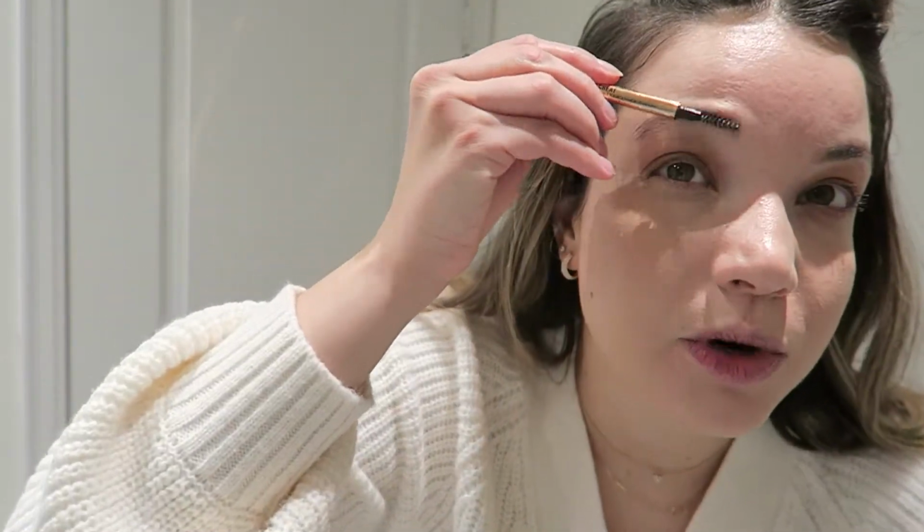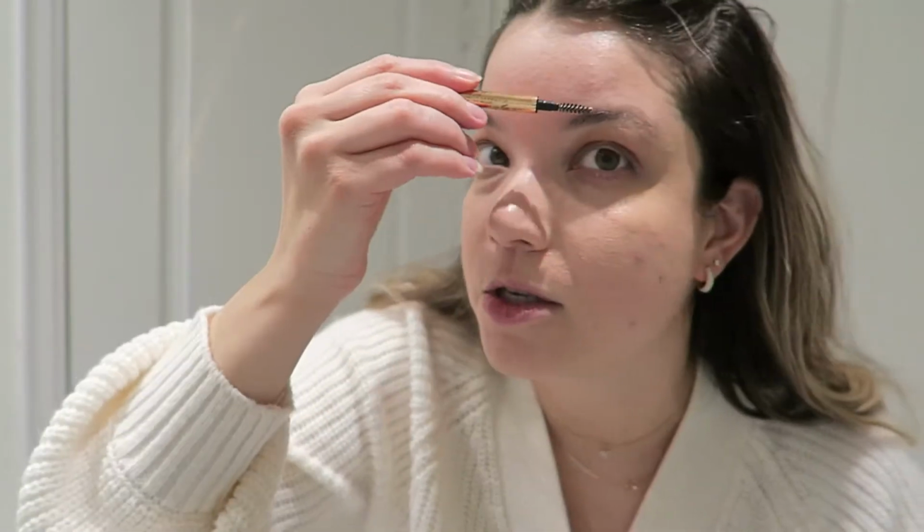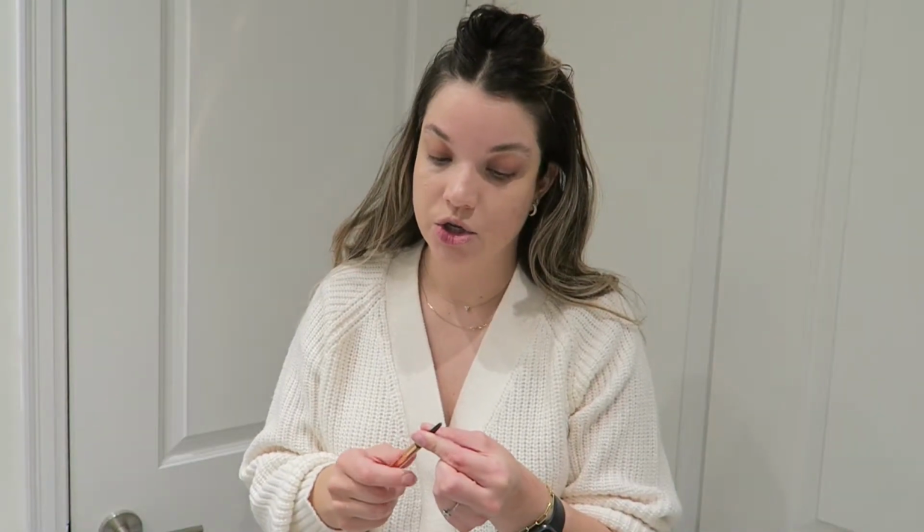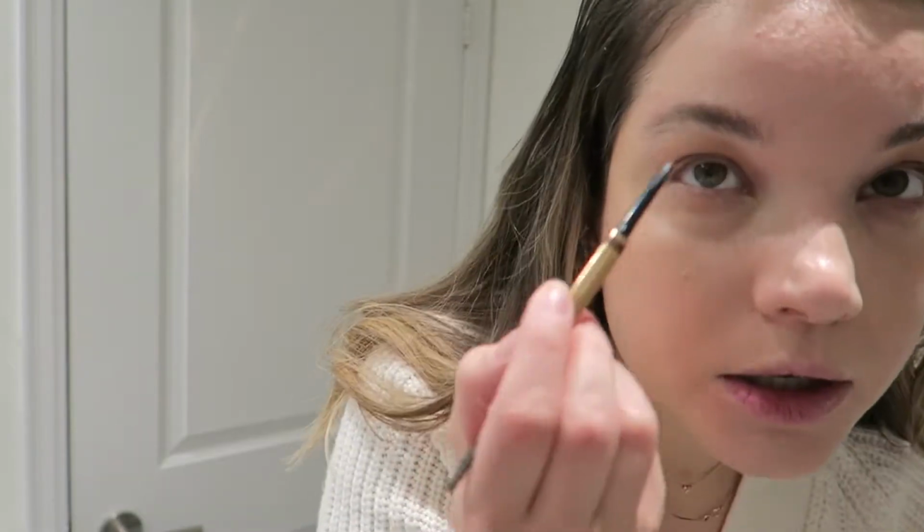So next, she goes in with the brow pencil. She uses the Charlotte Tilbury Brow Cheat, which I pulled out of my kit for the purpose of this video. So the first thing she does is brush up her brows, which of course is what you should always do. And then she says that she fills in her brows just along the bottom.